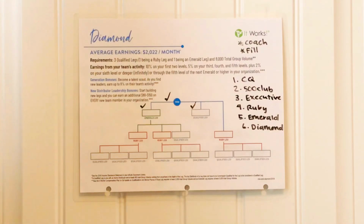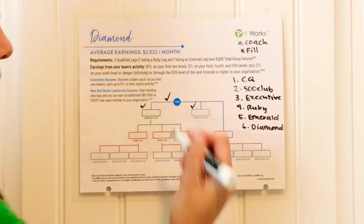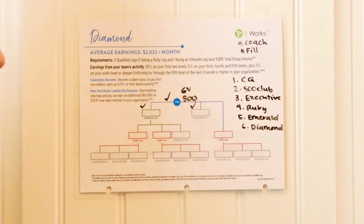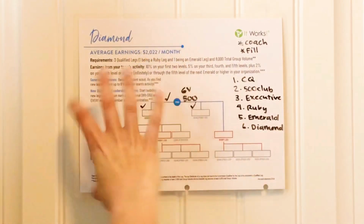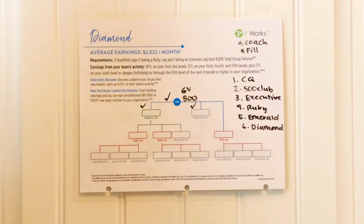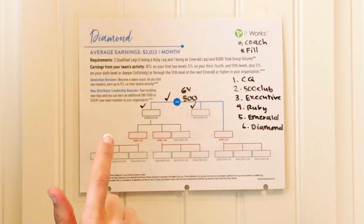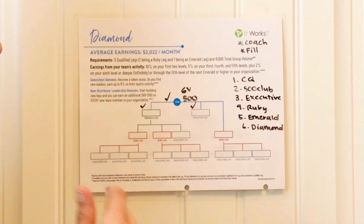Next thing I'm going to do is get myself to the 500 club. So I put my group volume on the right hand side, and my goal is to get to 500, which is all of the orders in my organization totaled together. And if I'm not at 500 on the very first of the month, I'm looking to get customer reorders, I'm looking to run perks points, maybe customers that haven't run anything in a while, I'm reaching out to them, seeing if they want to put in a one-time order.